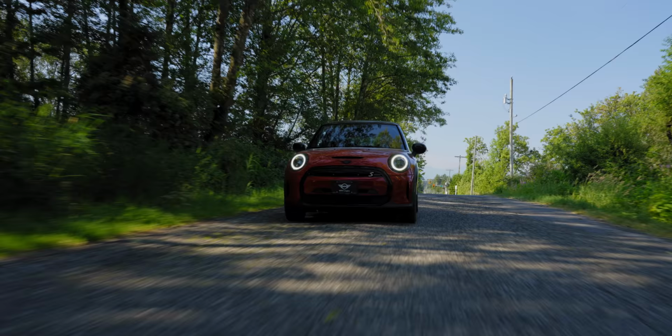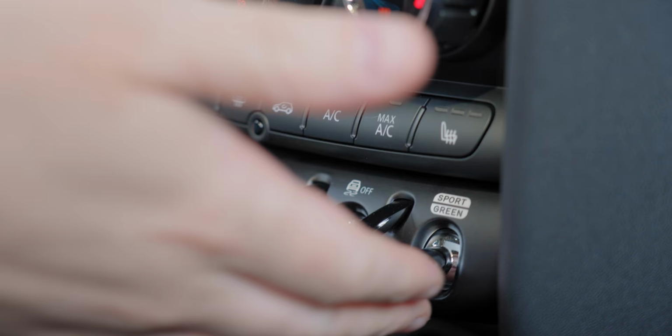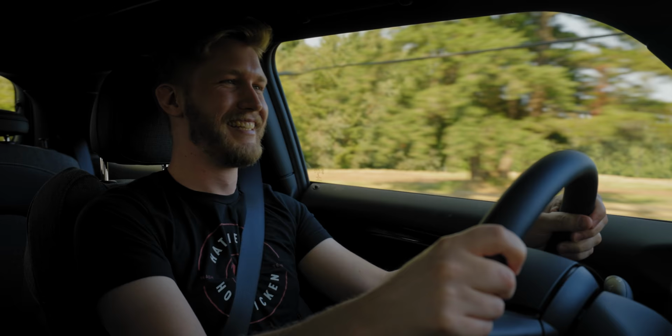Now, it is slightly annoying that you can't tune the dampers and the steering and the throttle input differently. I do wish that there was an individual setting, but for the most part, I just set it to mid mode or sport and called it a day. Actually, we've got a corner here. This thing is hilarious. It is legitimately one of the most fun cars I have ever driven.